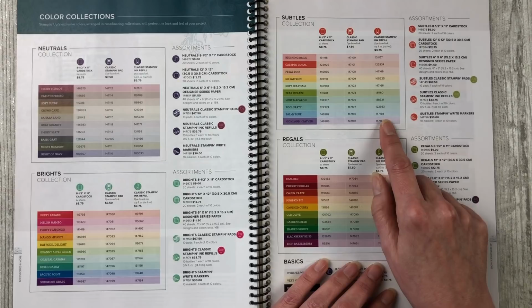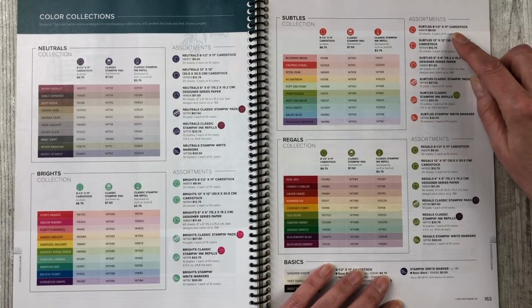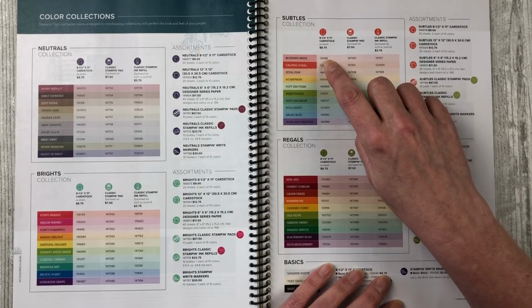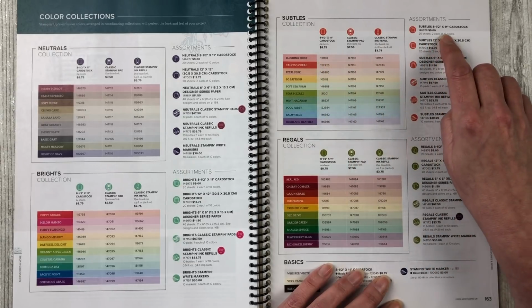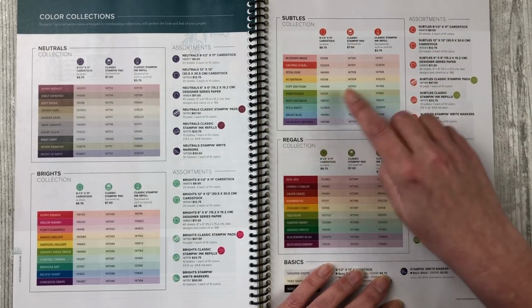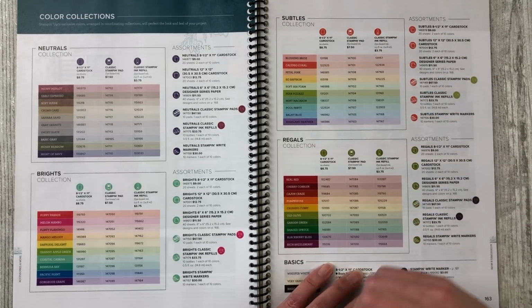Now, if you are looking to get an entire collection, you can look at the assortments section. So for example, if you order cardstock here, you're just going to get Blushing Bride, and you're going to get 24 sheets of Blushing Bride in this particular pack. If you order an assortment, you will get 20 sheets, 2 of each of the 10 colors. So if you're looking to get all of the colors, you might want to choose this option so that you get a variety instead of just one color.